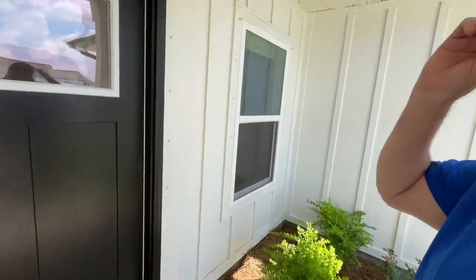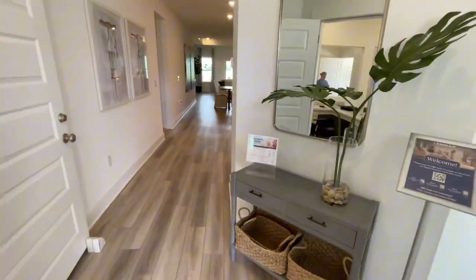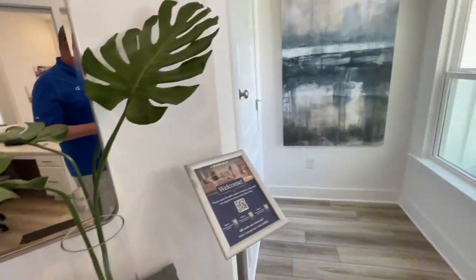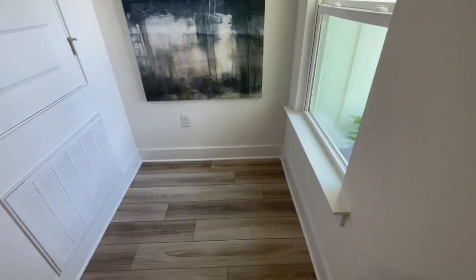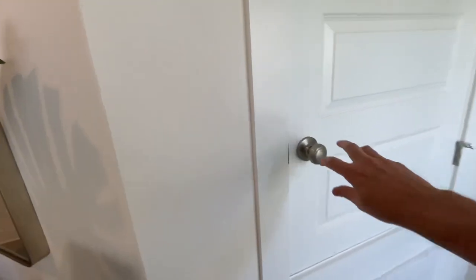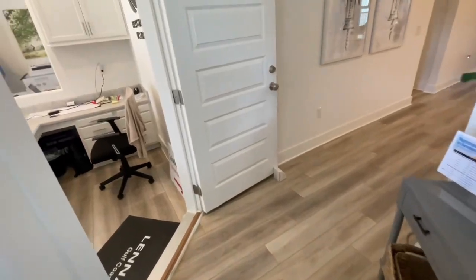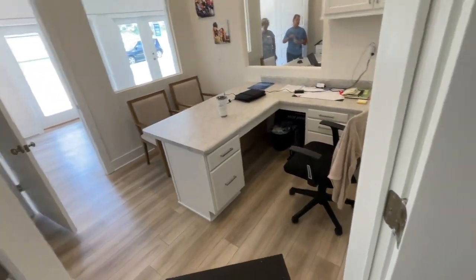Let's go take a look at the model home. Just as you walk in, you've got a little nook area there, and then this is where your air conditioner will be. And you've got a door here. This is where your garage is. Of course, the builder's using it now for an office.